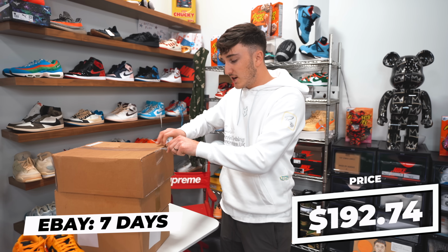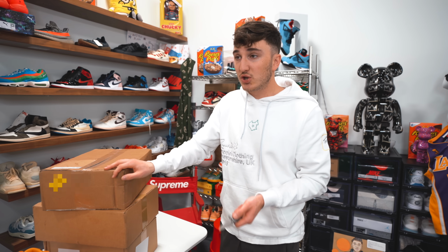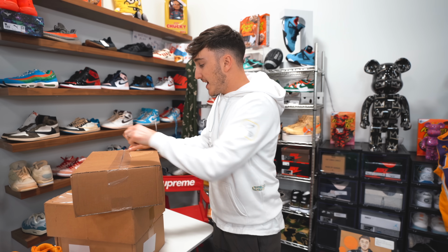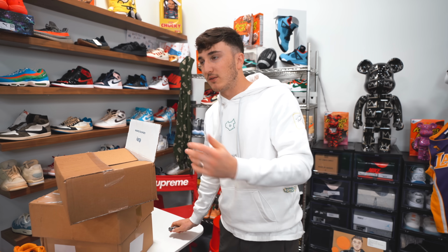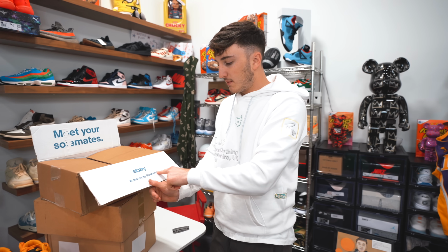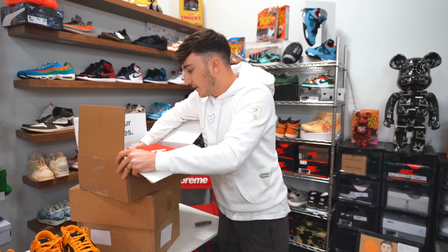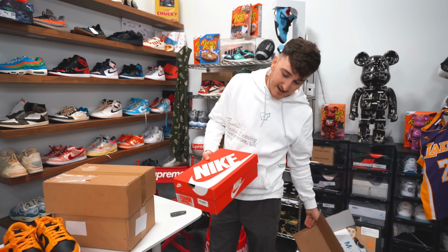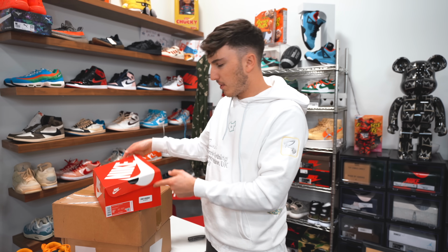This, you're having an authentication service, which, yes, it's not right 100% of the time. Some of the people have had issues with these apps before, and I'm not gonna deny that, but it is an extra security blanket of somebody checking it over, as well as you can check it over and send a claim if not. So this one comes with the eBay authenticity guarantee right there. Meet your soulmates. That's a good one. Let's pull these out. So again, 192 bucks is not a bad price. We got the size 8.5. This one has a sticker on it. Maybe eBay put that on there.